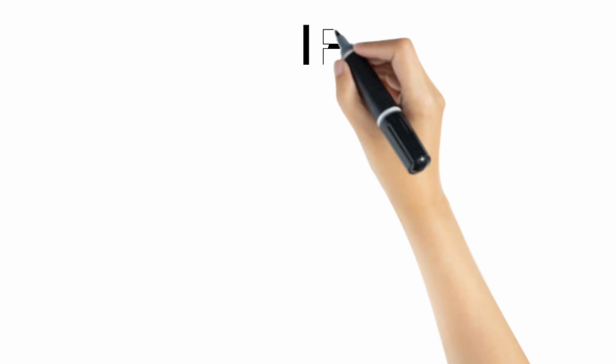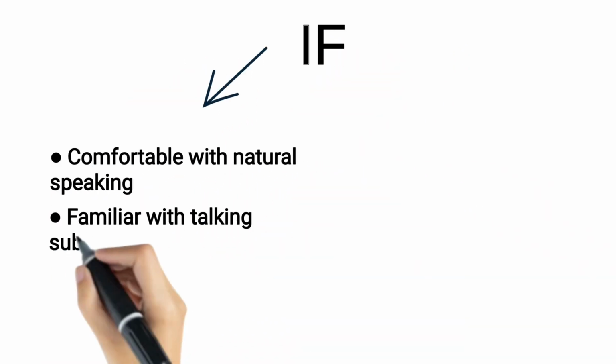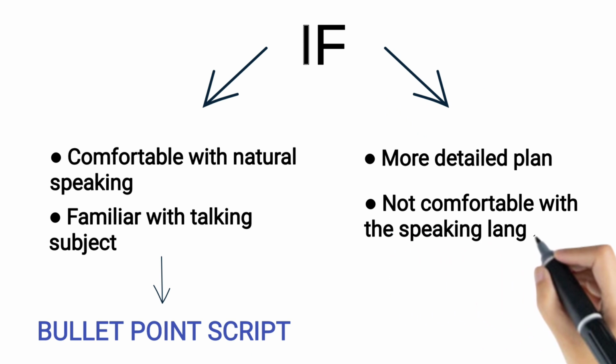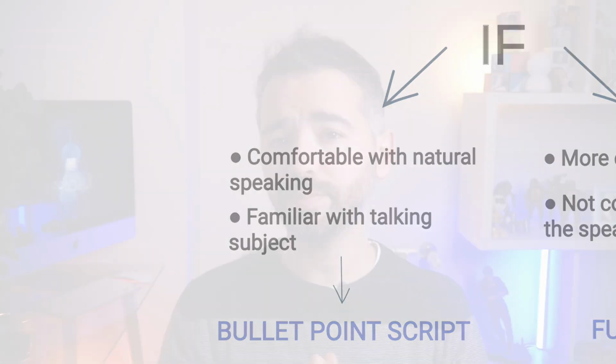If you're comfortable with speaking naturally to a camera and you're familiar with your talking subject, I would go with bullet point script. However, if you prefer a more detailed plan, and especially if you're not as comfortable with the spoken language as I am, then the full script approach might be the best choice for you. Either way, regardless of the approach you choose, the key is finding the script writing style that not only enhances your content, but also keeps your audience engaged.